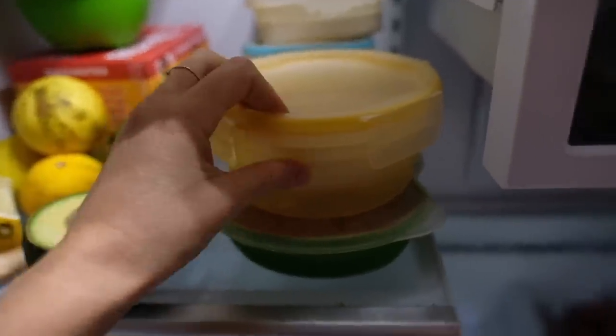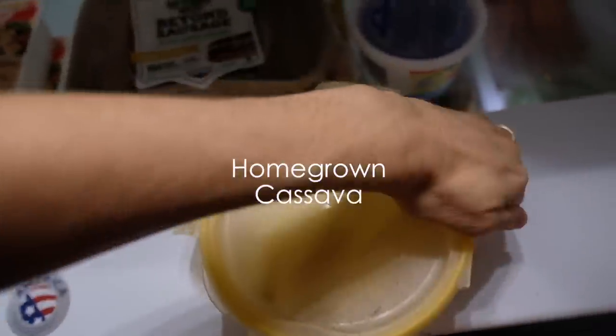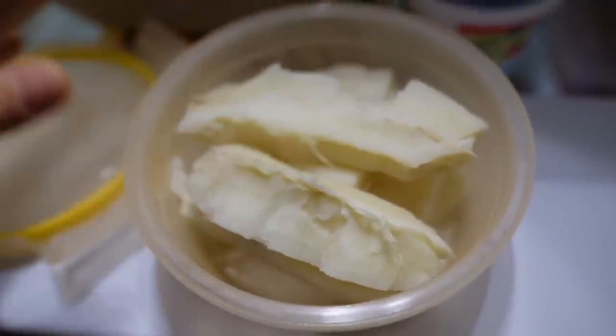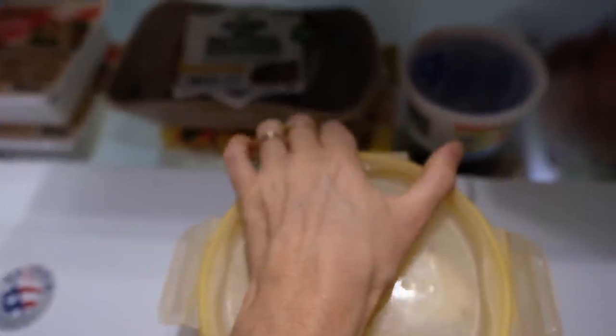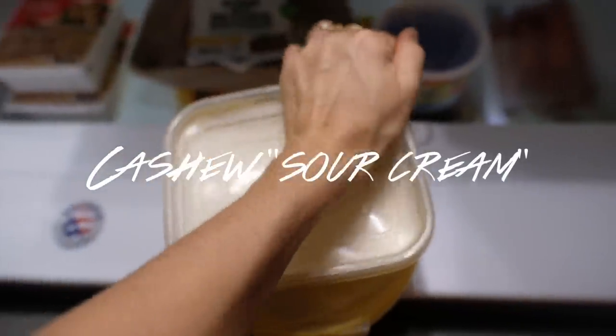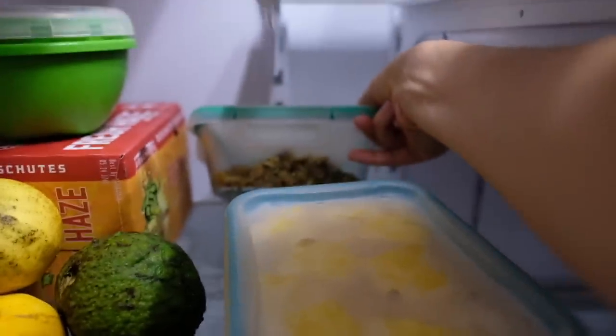And this is leftovers that we have in here. In here is actually cassava, which Andrew grew himself. And it's really delicious. Tastes similar to a potato. It's like a starch. So he just boiled that. Some leftover yam soup in here. Vegan cashew sour cream in here. Cut pineapple and some leftover lentil stew in here.